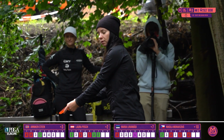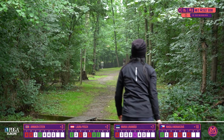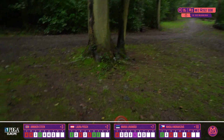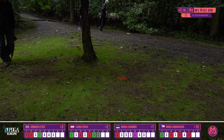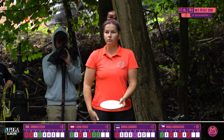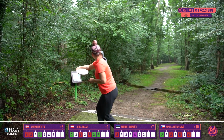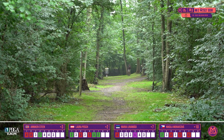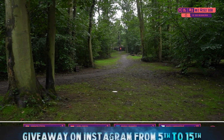Maria lining up the forehand. As per usual, and I like this a lot. If it can just check up nicely, it'll most likely be inside the circle. Yep, great job. Nikola, backhand. Hyzer flip, so good. Oh yeah, that'll work.